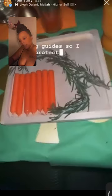Also good for binding, protection, comfort as well. Squares are used for spells where structure and stability are important. When doing a spell where you want something strong and long-lasting, or you want authority to be respected, laying out a square will bring that defined energy, okay?